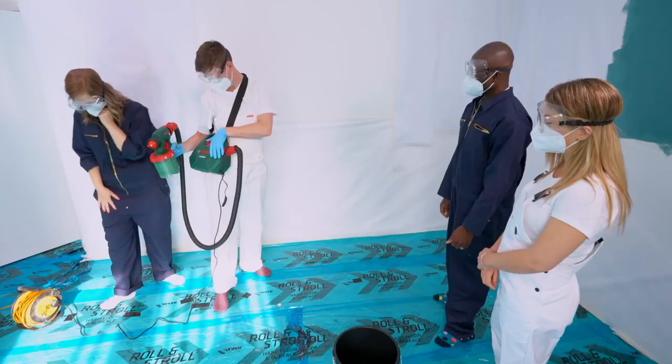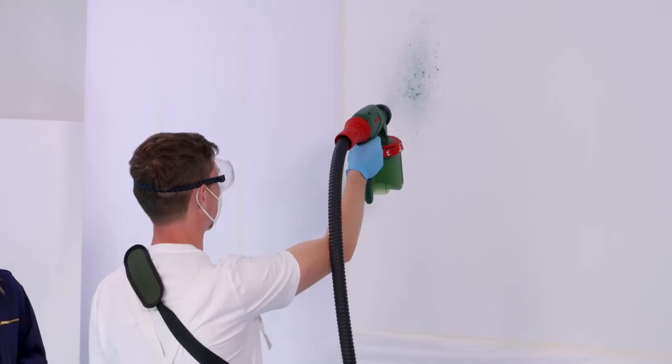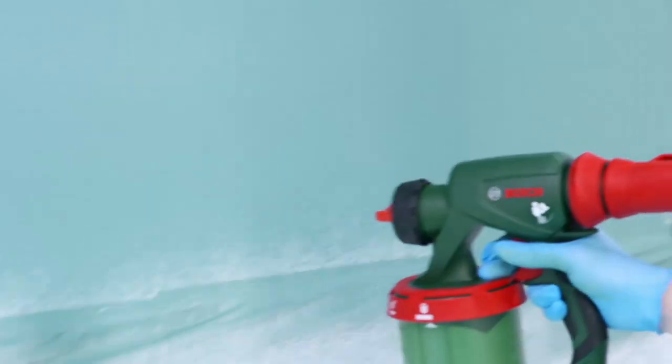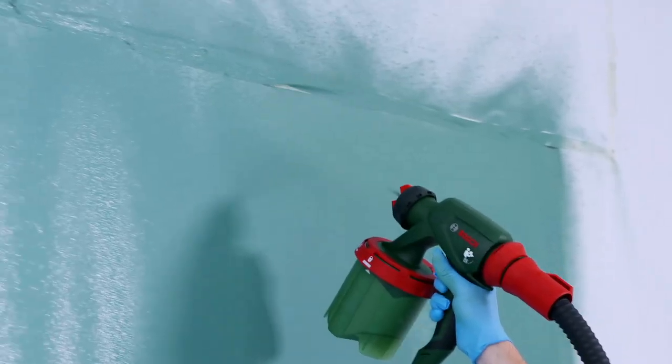I'm going to step out of the way. Yeah, you step out of the way. The Bosch uses interchangeable nozzles for paint or varnish, atomizing it for super speedy application.